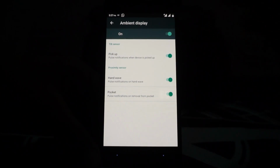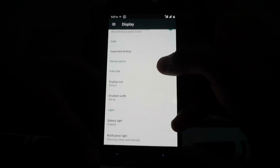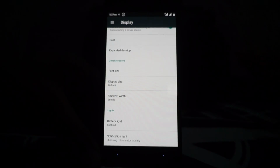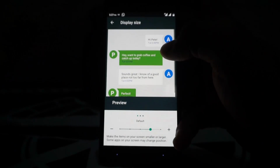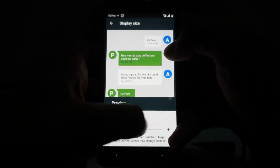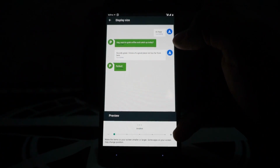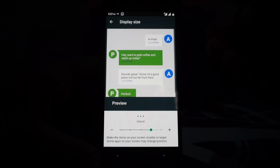It does have ambient display, and it does work out as you would expect ambient display to work, and that is really nice to have. And this is something which I really appreciate. I've already talked about this in my previous Android N lookup. Android display sizes now supports non-reboot display size changes, so that is amazing. I really like that. I just keep it to the lowest setting and just go home with it, because this gives me a lot of real estate.